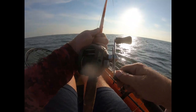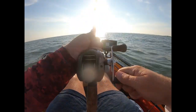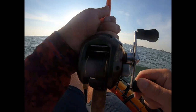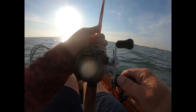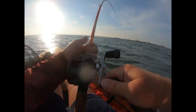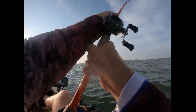I like fighting fish with light tackle, but I almost wish I had a bigger rod at this point. I could have done whip this fish, I imagine. But I got this, you know, I'm fishing with basically bass equipment for most people. This is a big, of course.